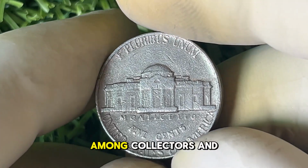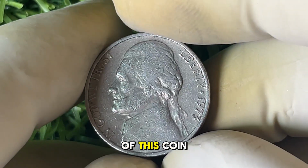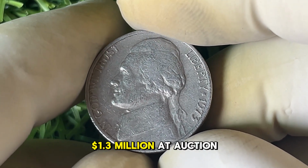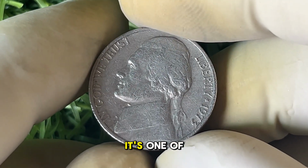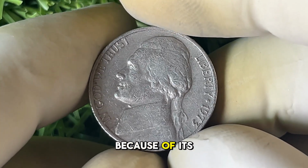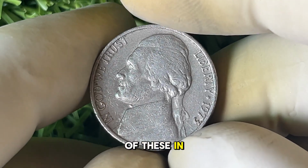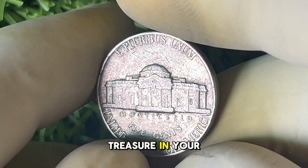Because of this error, the 1973 no-mint mark Jefferson nickel has become one of the most sought-after coins among collectors. And here's the crazy part. A single specimen of this coin recently sold for a jaw-dropping $1.3 million at auction. That's right, $1.3 million. It's one of the most expensive nickels ever sold, and it's all because of its rarity and historical significance. If you happen to find one of these in your change jar or during a coin hunt, you could be holding a literal treasure in your hands.